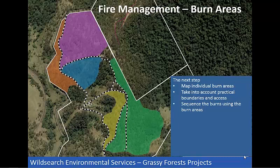Then we broke them up into manageable burn areas. We've actually broken it up into a little bit more. We've got another block in here now. But you can see we break them up based on the fire trails and practical boundaries, so it becomes manageable. Because what we want to do is burn every 3-4 years, depending on season.